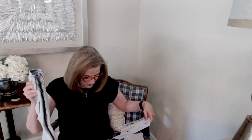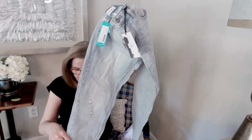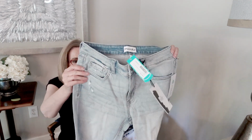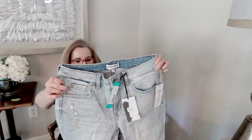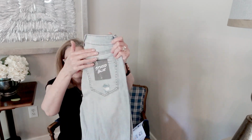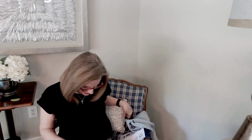Okay. And then these jeans are Studio Blue, Casey Mid-Rise. I don't like mid-rise that much. Cropped, relaxed, skinny. Okay, I like relaxed, skinny. That sounds good. These are cute. Cute light wash. Cuffed at the bottom. Distressing just enough. I wish they weren't... Got distressing on the back, on both back pockets. I wish they weren't mid-rise, but let's see how that goes.